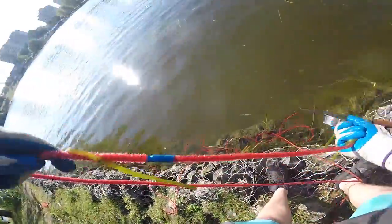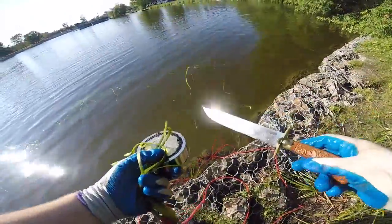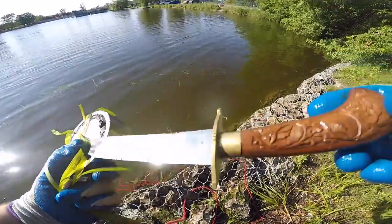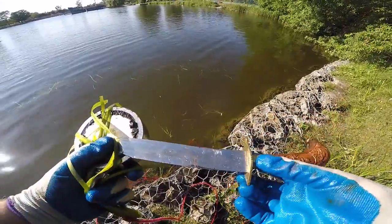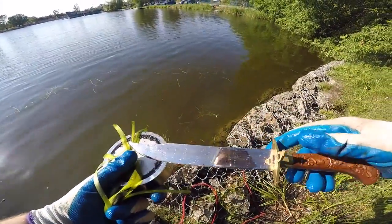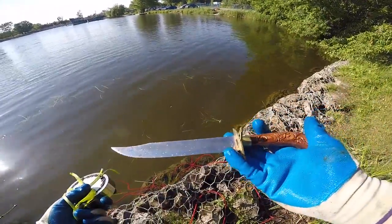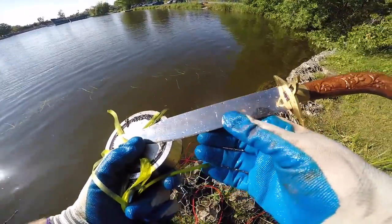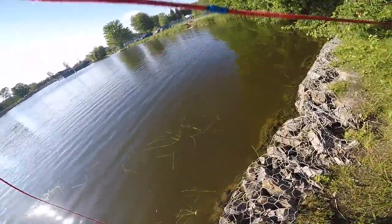Yo, yo, yo, yo. Oh my God. This looks new. Yo, you guys see this? This looks old, like an old wood carving. It's like gold or bronze. What is the blade made out of? How is this not rusted? How long has it been in the water for? Oh my God, look what I just found. Guys, I think it's made out of like silver or titanium or something that doesn't rust. This is crazy. All right, let me throw it in the same spot.